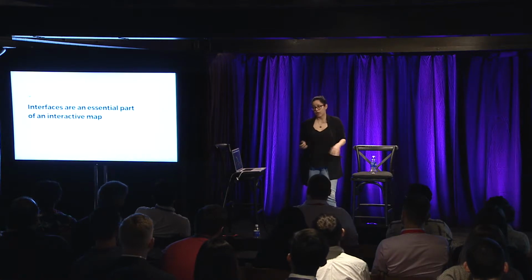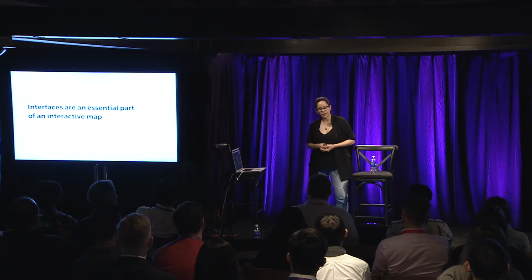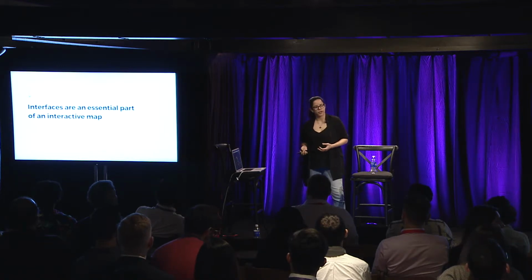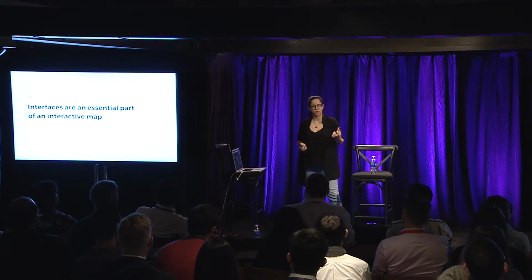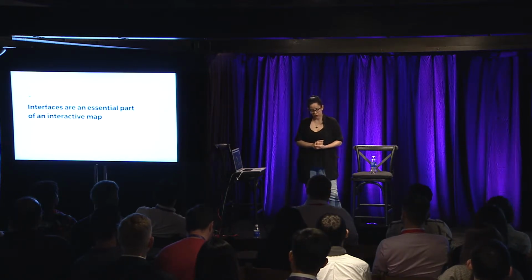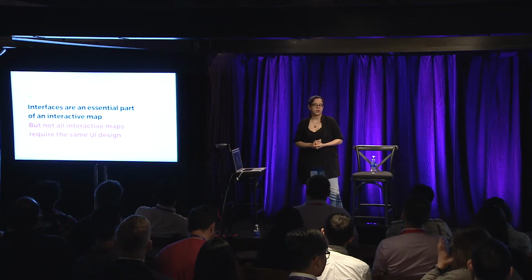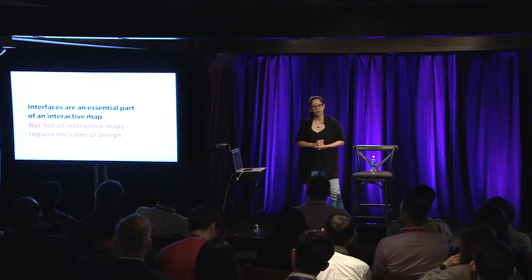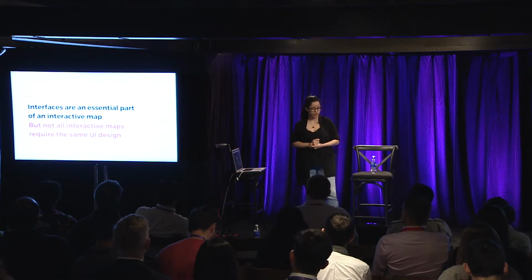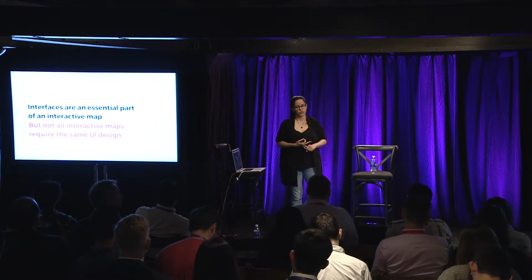Digital maps stand rarely alone, and they're almost always surrounded by an interface. And this interface, as I was saying before, is what allows the user to interact with the map and to access that geographic information that they carry. But one other thing that I want to mention here is that not every interactive map requires the same UI design. There are, of course, a lot of common elements, but they don't have to be the same or look the same or even behave the same, because it will always depend, again, on your question, on your users, and your ideal output.